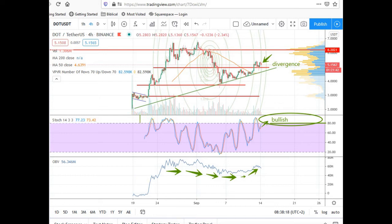You can see here that when we got up into the overbought zone, we had a slight dip and it moved back up. And then we had 1, 2, 3, there I missed one, 4, 5 different times that the stochastic turned back around from heading downward and popped back up. That's when we pumped all the way up here to the all-time high.